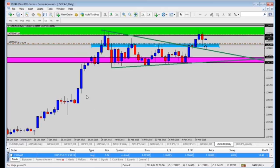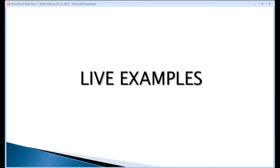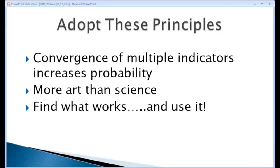Since my time is short, I want to switch back over to the PowerPoint presentation just for a moment, and let's go over a few other things. What I'm trying to boil this down for you is that the trick using indicators is to use them correctly and consistently.